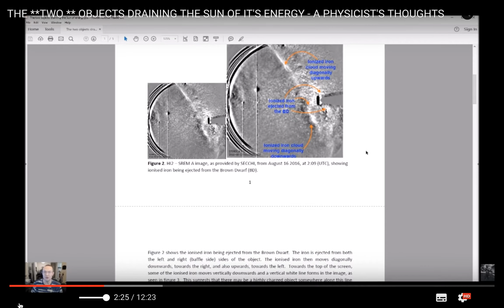Figure 2 above shows the ionized iron being ejected from the brown dwarf. The iron is ejected from both the left and the right baffle sides of the object. The ionized iron then moves diagonally downwards towards the right and also upwards towards the left. Towards the top of the screen, some of the ionized iron moves vertically downwards and a vertical white line forms in the image as seen in figure 3.